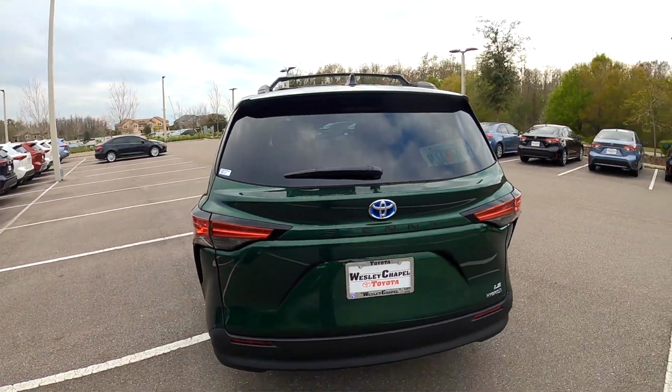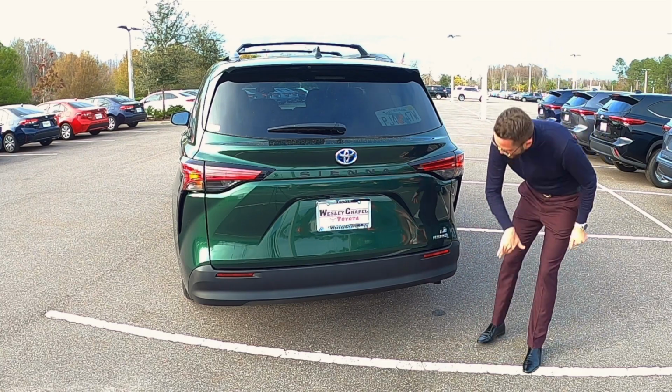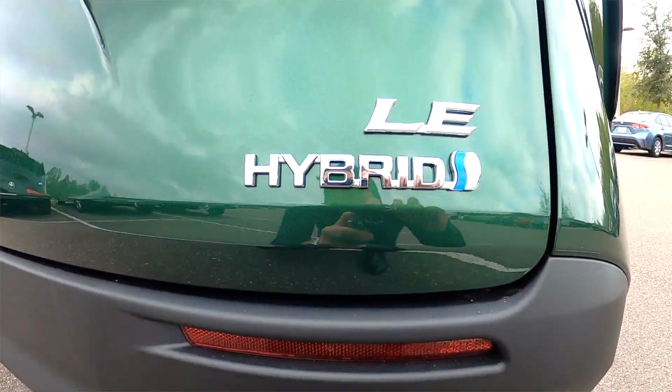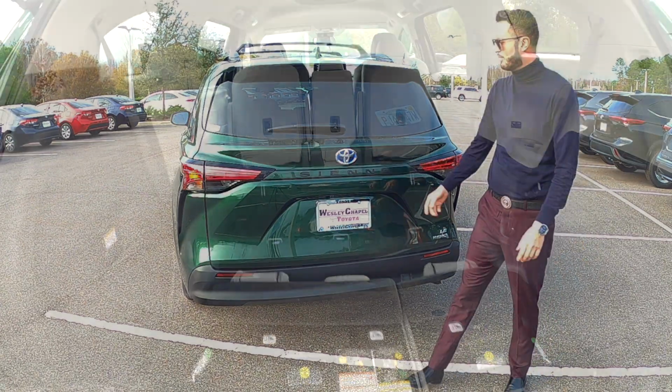Really mimics an SUV except for down through here. This is the minivan aesthetics. You got your exhaust tucked underneath here. I like that the Sienna's blacked out. I wish the LE was blacked out. It would have made a nice pop to it. Towing around 3,500 pounds. The model we have does not have a power tailgate.